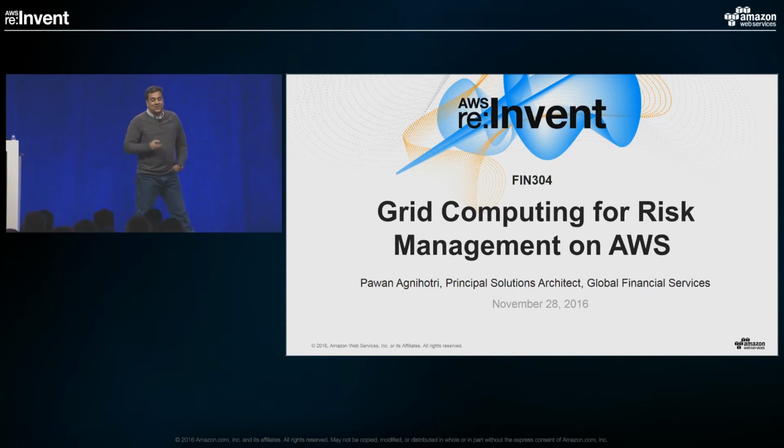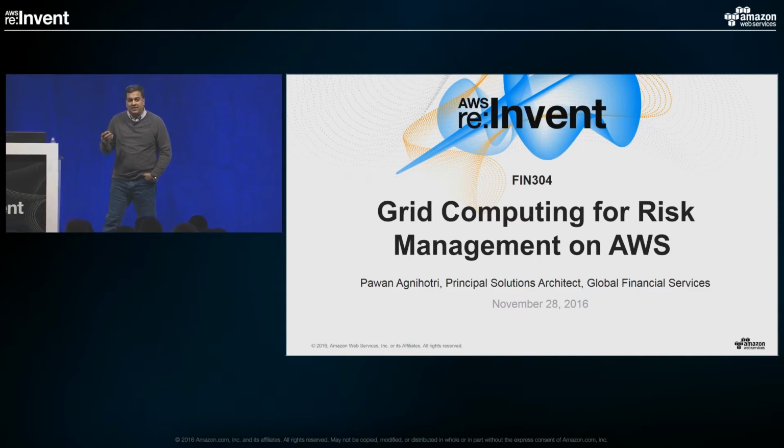So anyway, the talk that I'm giving right now is about grid computing for risk management on AWS. I am Pawan Agnihotri, Principal Solution Architect at AWS for the global financial services. I've been with AWS for about 3.5 years, worked in the financial industry for 13 plus years before that, and have deep knowledge of work primarily in the HPC space, big data platforms, machine learning, security, and networking.